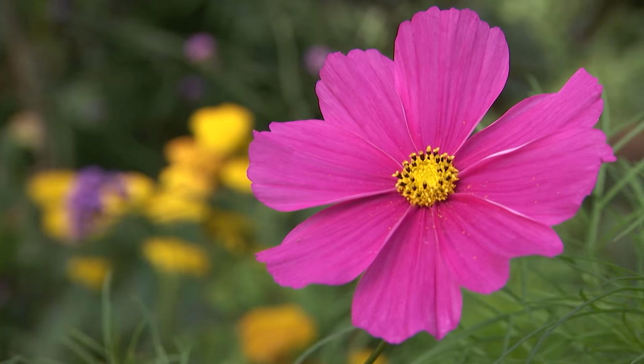And last summer, we went along to the trial ground of a nursery that grows bedding for the trade to see what will be available in the garden centres this spring.